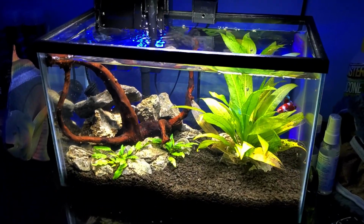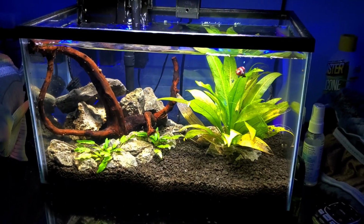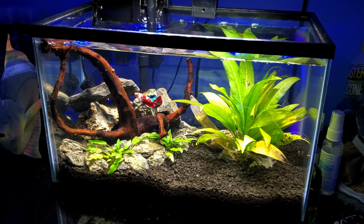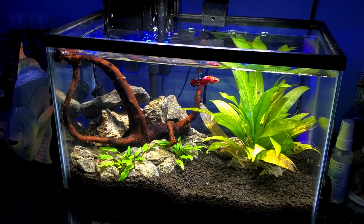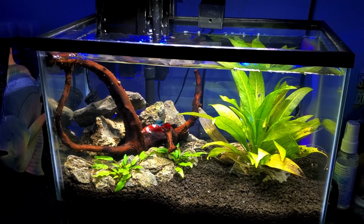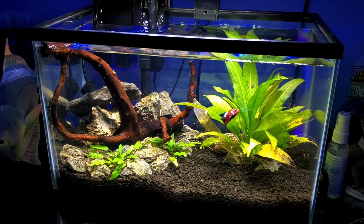Check out what I did to the betta tank. The last time you guys saw this tank, it was a very, very bland tank, and that was right after we had rescaped it. But whenever I rescape a tank, I want to be really, really happy with it, and I want to make it feel like I did something really cool with the tank, and it just did not have that feel with what I had going on with the Seiryu stone and the little plants here and there. It just did not look right.